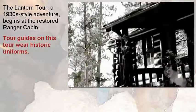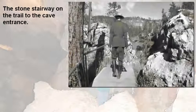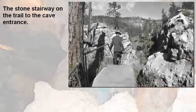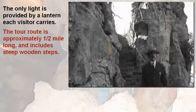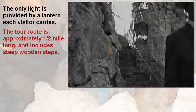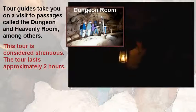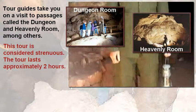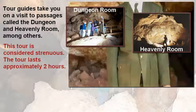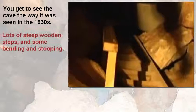The guides on this tour wear historic uniforms and lead visitors down the stone stairways on the trail to the cave entrance. The only light on this tour is provided by the lanterns that each visitor carries. The tour, a route of approximately a half mile, includes steep wooden steps. Tour guides take you on a visit to passages called the Dungeon and Heavenly Rooms, among others. The tour is considered strenuous and lasts approximately 2 hours. This is the way the early visitors to the cave experienced it. Lots of wooden steps and lots of bending and stooping.